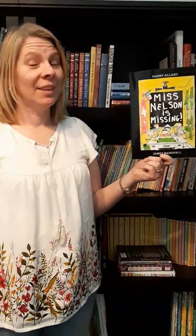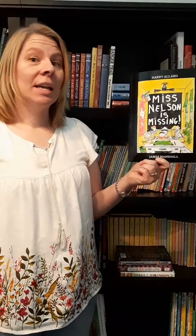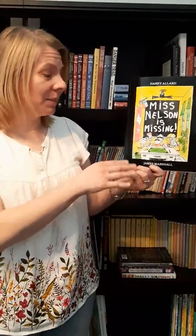To find out if the kids in Miss Nelson's room find her, check out the book Miss Nelson is Missing. I love the illustrations. They appear to be done in watercolor, and if you look at Miss Nelson, you can see the soft lines. Miss Nelson has soft lines on her face.